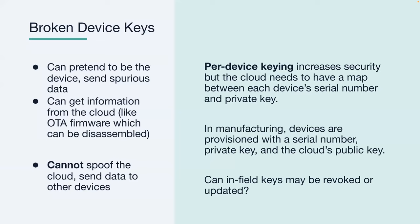Let's say they get broken. And if you are using the same key for every device, all devices now are broken. But instead, you can do a per device key, and that is far more secure. It means that every device has their own set of keys. If you break the keys for that device, you can only spoof that device. You can't read traffic for other devices or from other devices.